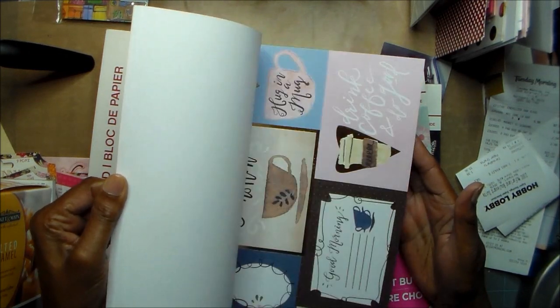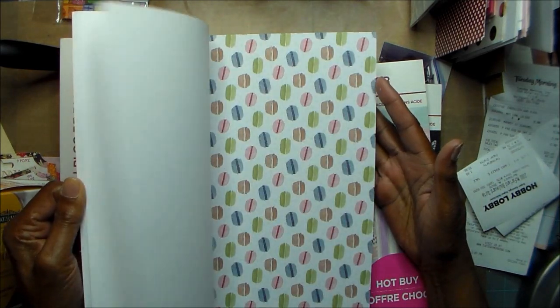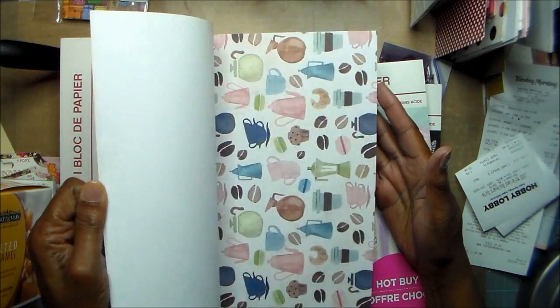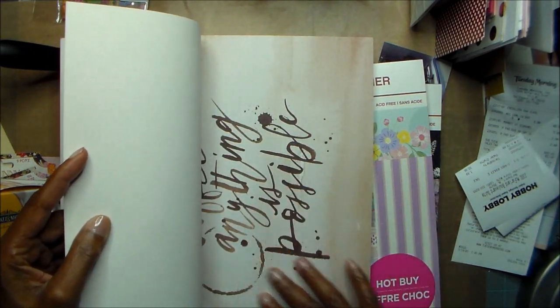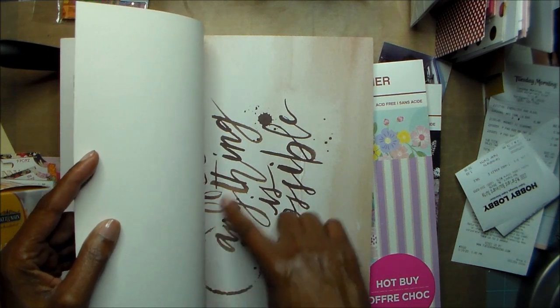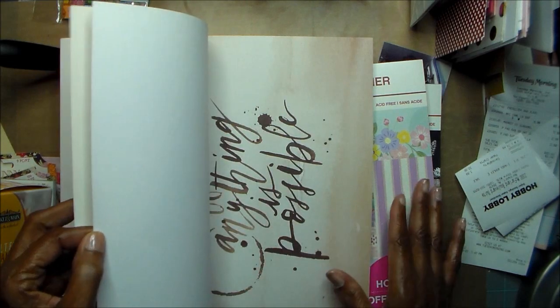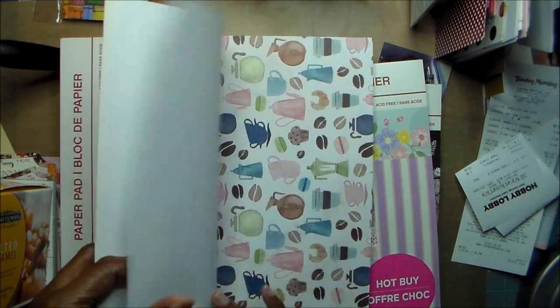Yeah, I just really liked it. And it's got cut aparts and donuts and stuff. Some sheets I probably won't use because the design is in the center of the page. But I could cut this down and just use it in a traveler's notebook. Just cut it down. I love that paper. So it would look like stains on it.